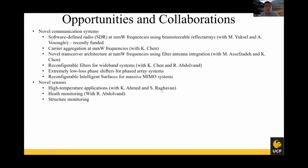As for opportunities, I have been working with many colleagues in and out of my department. For example, I work with Professor Murat and Azadeh; we recently got an NSF project on software-defined radio at millimeter wave frequency using beam-steerable reflector arrays. I also work with Professor Kenle Chen on carrier aggregation at millimeter wave frequency, and with Marty on novel transceiver architecture at millimeter wave frequencies using filter antenna integration. I also work with Professor Reza Abdulban on sensor design.